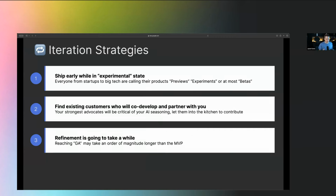So let's talk about strategies of how to get there. We talked about this a moment ago. Ship early while in experimental state. As an example, we shipped our first experiments last January for our AI capabilities at GitLab, and some of those products are still in beta. And so we are constantly refining and iterating on those. And you're not going to be alone if you're doing that. Everyone from startups to big tech, I think Google, most of their products are still in beta. And so their experiments, their previews, their beta, call it what you need to. And that helps you set those early expectations with customers that this is something that will still change, that you're iterating on it and that you're constantly improving it, but allows you to get something into market very quickly without having to wait until something is polished.